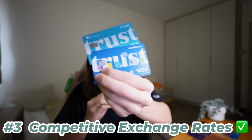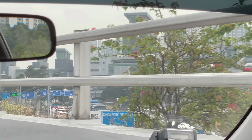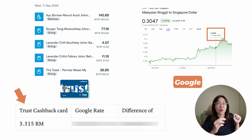And of course, we're all wondering whether Trust Bank offers favorable exchange rates. So I did use Trust Cashback Credit Card when I was in Johor, Malaysia on 11th of September 2024, and these were the rates. Trust Cashback Card was at 3.315 ringgit.